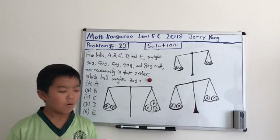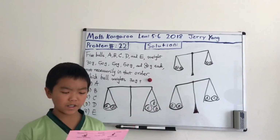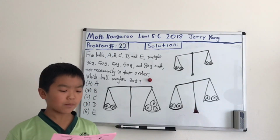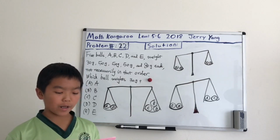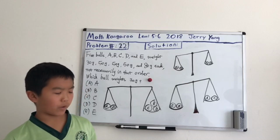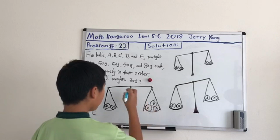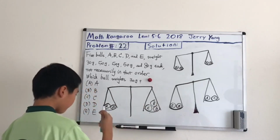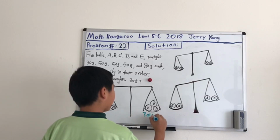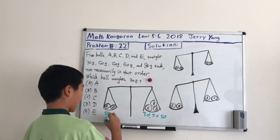Problem 22. 5 balls, A, B, C, D, and E, weigh 30 grams, 50 grams, 50 grams, 50 grams, and 80 grams each. Not necessarily in that order. Which ball weighs 30 grams? Well, we have to look at this one first because this one's balanced out. And so we know that this one is 30, 50, and 50, and this one is 50 and 80.